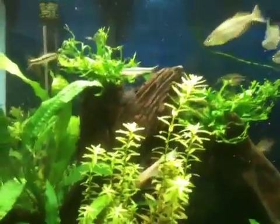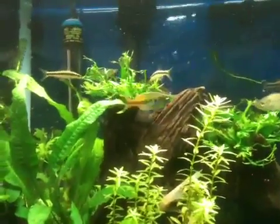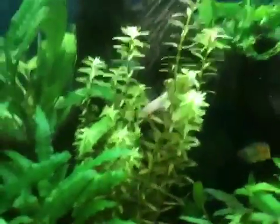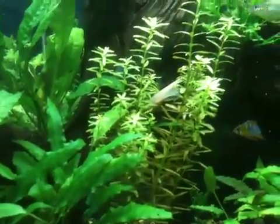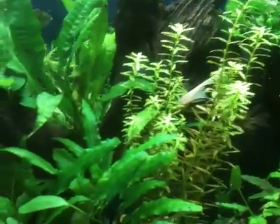But anyway, the tank looks good. And I want to make a quick video here. I haven't made one of this tank in a while. But I wanted to talk about algae eating fish in a planted tank. Something we're all familiar with. We all know we get a lot of weird algae in a tank, especially a planted tank, because you've got the higher lights and you're running CO2. So you're going to get some weird algae.